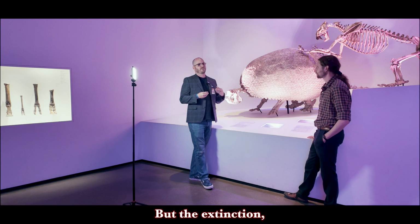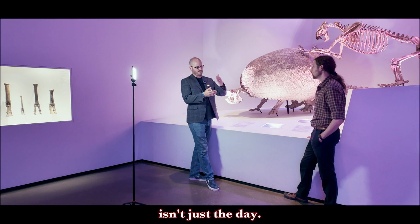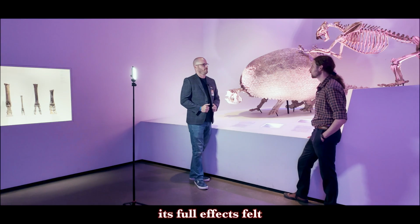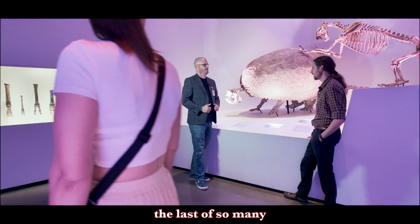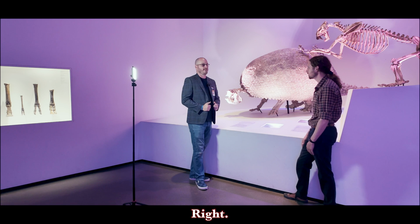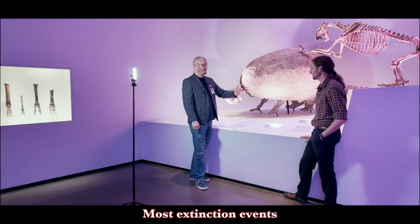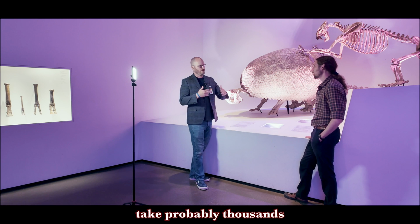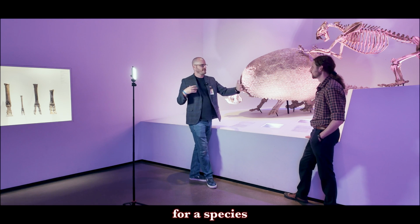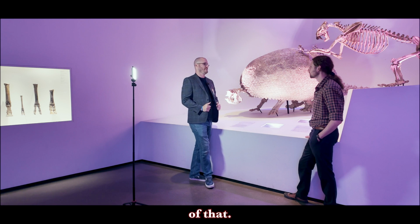Yeah. But the effects of that extinction event aren't just the first day. It took hundreds of years, thousands of years probably to really have its full effects felt, and finally to lose the last of so many of those species that were going to go extinct as a result of that impact. Right, and that was a quick extinction event. Relatively, absolutely. Relatively. Most extinction events take probably thousands to tens of thousands of years. Maybe even millions of years for a species to just dwindle away. Megalodon, I think, is a good example of that.